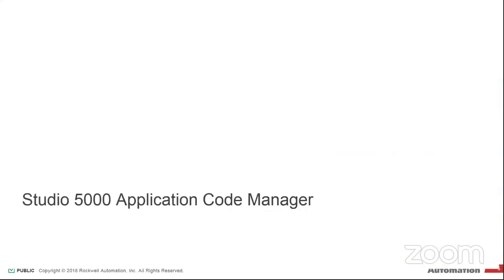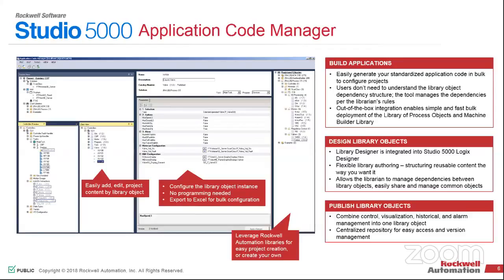Okay, so a little bit more on the Application Code Manager. This is what it looks like for those of you that haven't seen it. Essentially, this tool is a plugin directly into Logix Designer, and it allows you to easily generate standard application code in a bulk way and a way to manage it. And it's Logix, it's HMI, and it also gives you access to Rockwell's design object library objects.